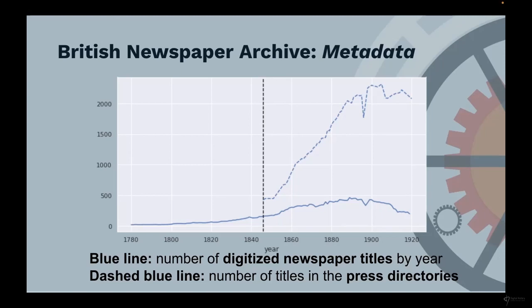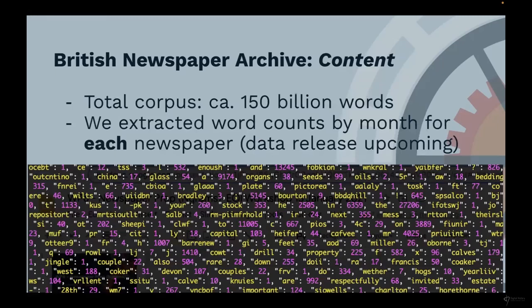And we also looked at the content of the press. We are making a corpus where we collect word counts. So far, we think there are around 115 billion words in the digitized press, and we can collect word counts for each month. I will look at this later, but we also look at bias in terms of composition, what's there and what's not there, and also bias in terms of content, like partisan language. For this, for now, we look mostly at the word level, so we extracted all the word counts from the newspapers.